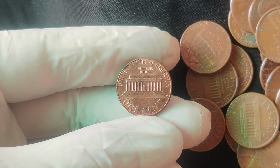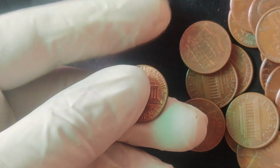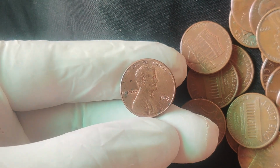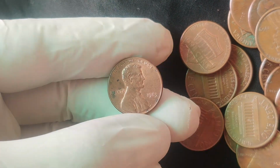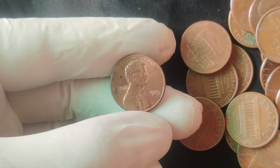In fact, only a handful of these copper pennies have ever been discovered. The most famous of these was auctioned off in 2021 for a staggering $1.5 million. Now, let's talk about why these pennies are worth so much. It's not just about the metal they're made from. It's about rarity, demand, and the story behind the coin.